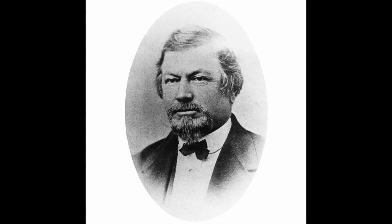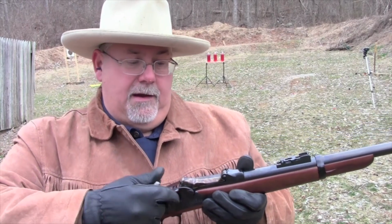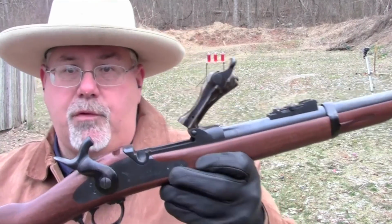But being the frugal, debt-ridden government that we had as a result of the war, they just could not see designing a new gun from scratch and paying for it. They had 1 million of these guns, and there had to be a way to use them. And Erskine Allen, who was the superintendent of the Springfield Armory, came up with the answer, which was basically to cut the back end off of the barrel and slap in a breech-loading mechanism, which they called the trapdoor.